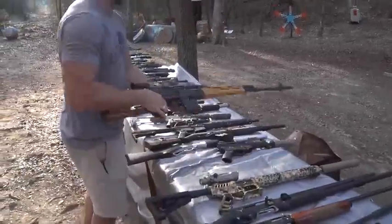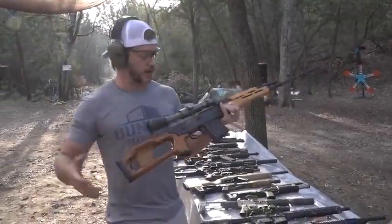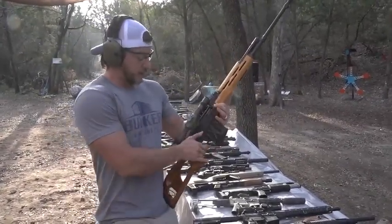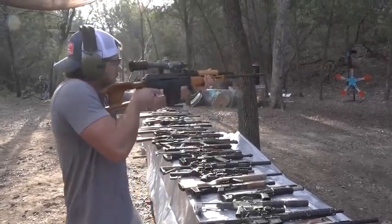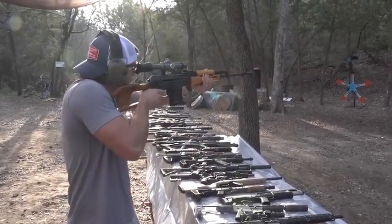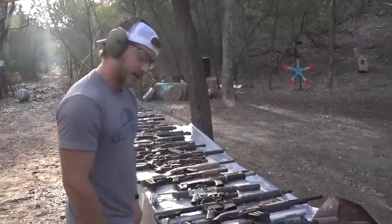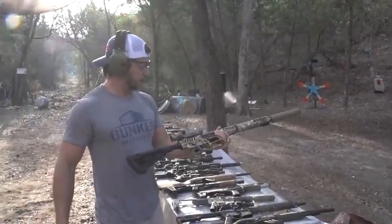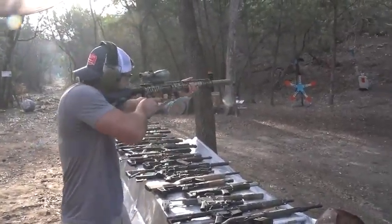This is called a PSL, but it looks like the old Dragunovs. It's chambered in 7.62 by 54R. Big ol' sniper, as you can tell. Good kick. These things are super fun. This scope is terrible because it's old and it's all yellow and hard to see through, but it gets the job done. This is an F1 Firearms chambered in 308 with an over-the-barrel Amtac suppressor as well.